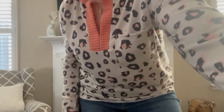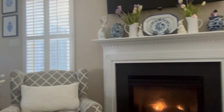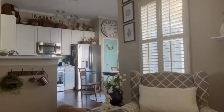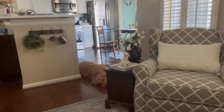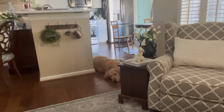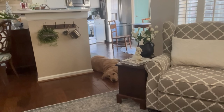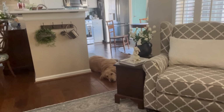And Bodie, everybody wants to see Bodie. Let's see if I can swing the camera around. He's being a good boy. He's laying down over there. Bodie, Bodie boy. There he is. Can you say hi, Bodie? Hi, Bodie. Tell the people hi. You're being a good boy. Yes, you are.